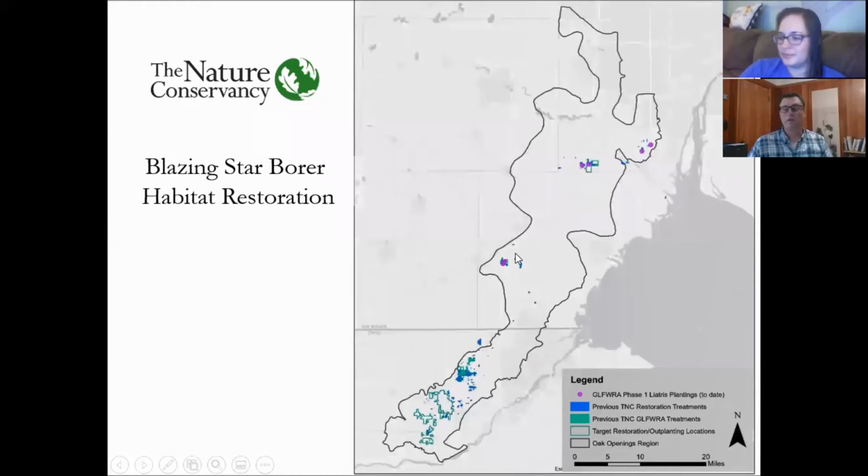We are currently working on a grant that we got from the Fish and Wildlife Service to do 308 acres of restoration in this part of Michigan. And then we're also going to be planting 4,000 blazing stars of at least 2 different species: the dense blazing star, Liatris spicata, and the rough blazing star, Liatris aspera. There are other blazing stars that are potentially host plants for the Blazing Star Borer Moth, but we think, along with Michigan State, that those 2 are probably the most common host plants for the moth.